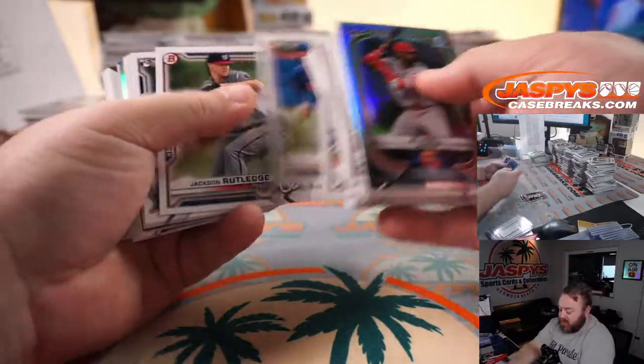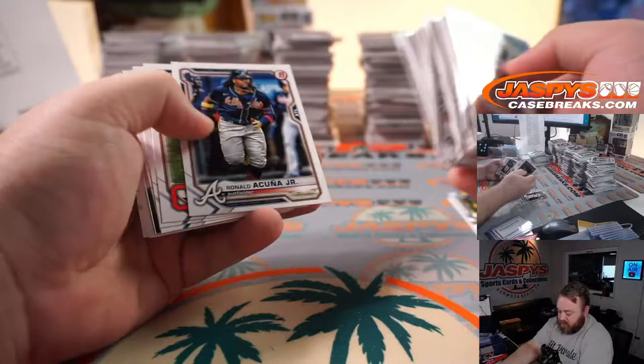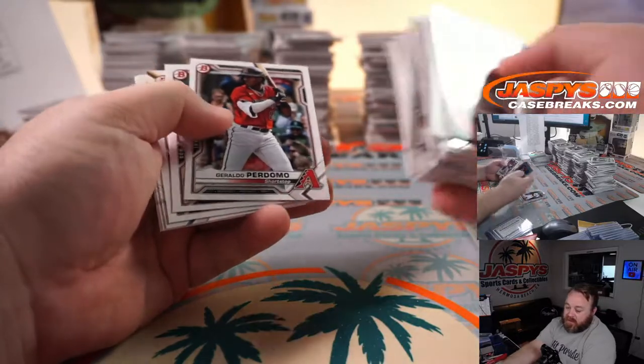Dennis Genders. Emerson Hancock for the Mariners. And Jason Rosario, refractor to 499 for the Red Sox. Nick Koba.